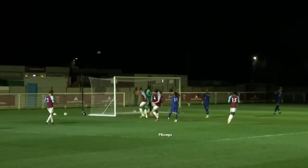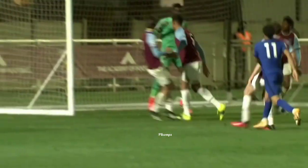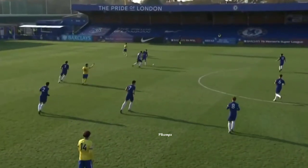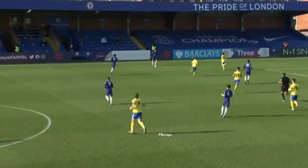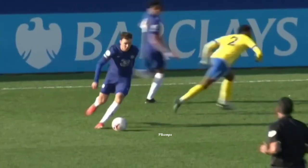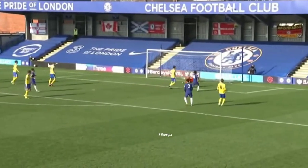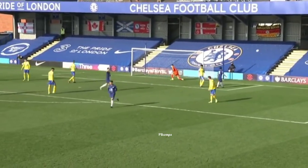Oh, Marcel Lewis! Oh, Harvey Vale, fantastic play. He's seen plenty of it early in the second half. They go with his right foot that time, and he's hit the crossbar. How unlucky.